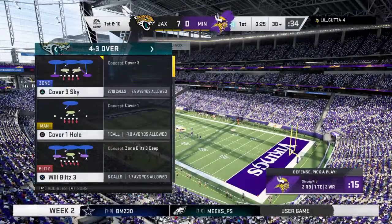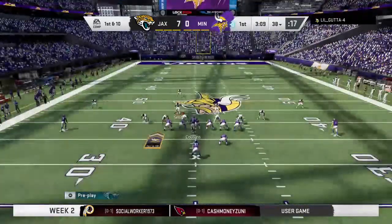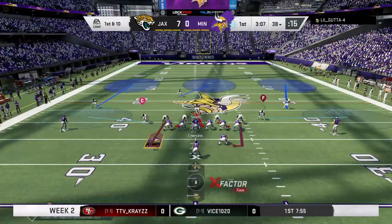I like his focus there because he wasn't thinking about breaking that one big. All he thought about was, I need 1. Let's go get that. Ended up picking up 2. Get that ball. Get that ball.